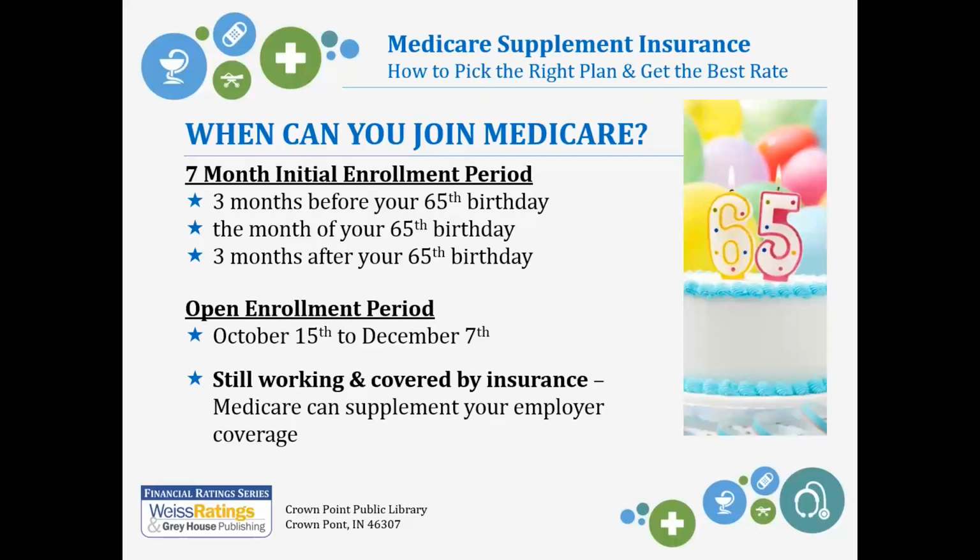After that, there's an annual open enrollment period, which is October 15th to December 7th. I am recording this on October 23rd, so we are just 1 week into the open enrollment period.